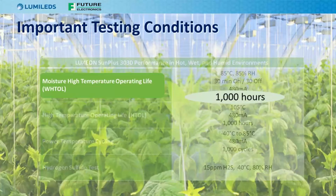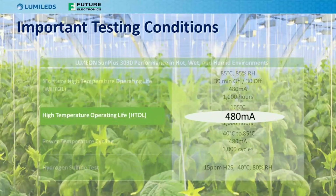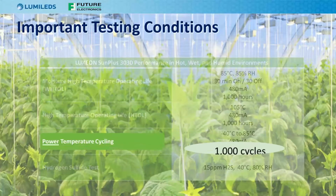The testing duration is 1,000 hours, and we perform the high temperature operation life testing at the maximum driving current of this LED package. Here we took the Sulfide 3030 as an example. 480 mA is the maximum DC driving current of the package. And also the cycle, we performed 1,000 cycles during the reliability testing.